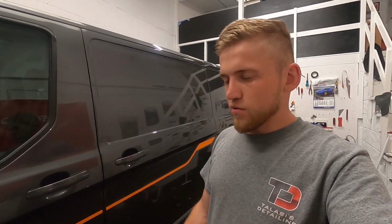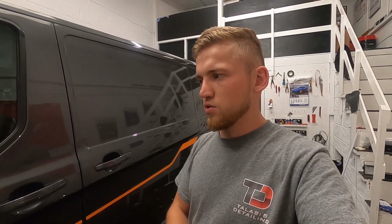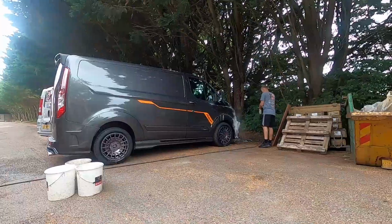So today's job, I've got my brother here with me today, and I've also got one of his mates who is going to be lending a hand with some of the shop stuff. So we're going to be tackling this whilst he sorts out the shop stuff. So we'll get all this one done, we'll get it brought back inside, we'll clean the unit up, and then we'll start cracking on with the ceramic coating on it.